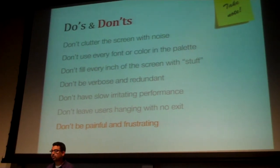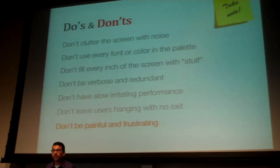Be instant. We have become spoiled by virtue of the devices that we use with the phones and tablets and so forth. We want that fluidity. Don't leave users hanging with no exit, obviously. Give them a way out. Give them an opportunity to cancel or save and cancel, and come back to it later.